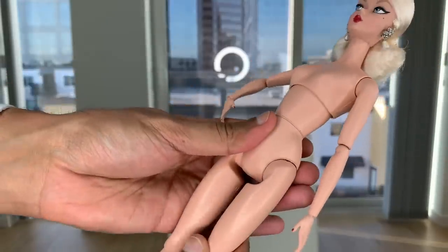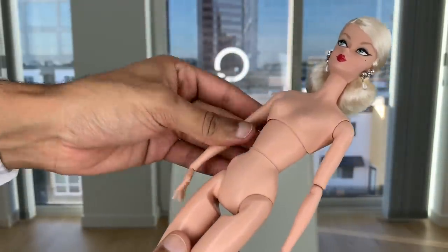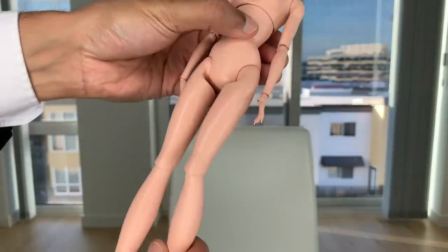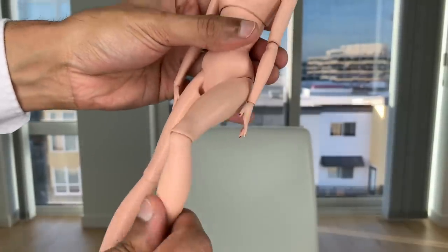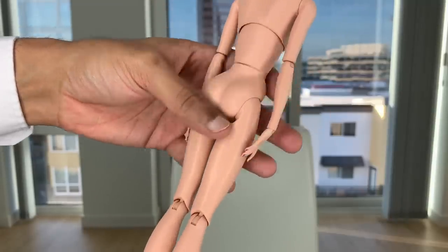Now, I will say, compared to the very first articulated Silkstone that came out, I think it was the little black dress doll, she's much easier to move around now. The little black dress doll was insanely difficult to move. So they have gotten a little bit better with their construction on that.